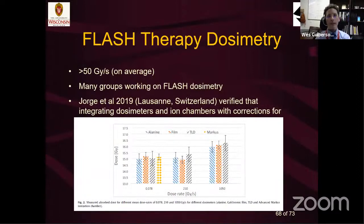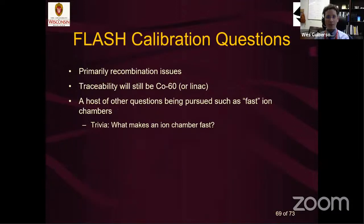Flash therapy and TRT dosimetry are the last 2 topics I'm going to talk about. Flash therapy, we're not doing anything different in the calibration lab. This is very high dose rates, but the beam qualities are still the same. There's a lot of groups in the world working on dosimetry for this. And essentially, the conditions are that with those high dose rates, you're going to have recombination, which is an issue. And so what you want to do is have a very fast chamber and overcome that recombination.